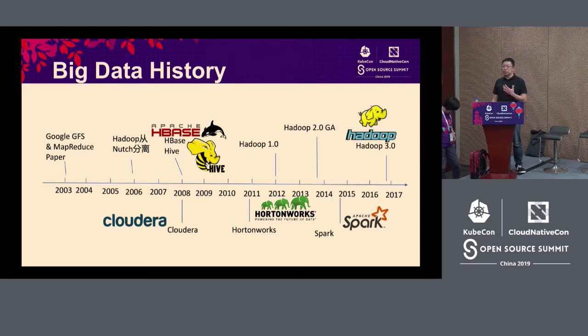First is the history of big data. As you may know, it started from GFS of Google, starting from 2003. And Doug Cutting, the founder, proposed the Hadoop project from its original project, and later it developed into Apache Hadoop and also Hive, and he built up the whole ecosystem of Hadoop. And in 2008 there were a lot of releases.